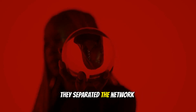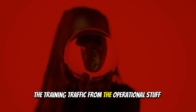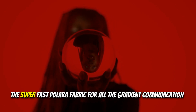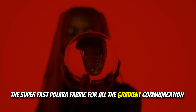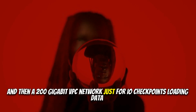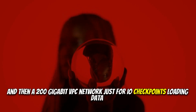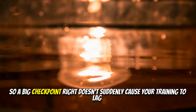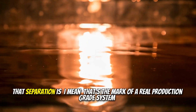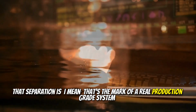They separated the networks. Right, the training traffic from the operational stuff. Yes, 2 physically separate networks. The super fast Pollara fabric for all the gradient communication, and then a 200 gigabit VPC network just for I/O, checkpoints, loading data. So a big checkpoint write doesn't suddenly cause your training to lag. Never. That separation is the mark of a real production-grade system.